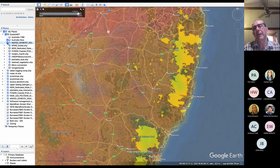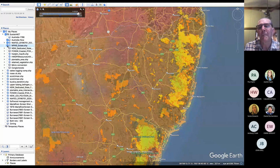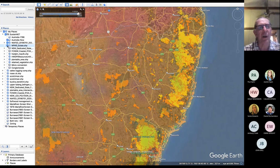I've now turned on the fire scar of Black Summer. And you can see how most of that fire is now overlying those green areas as well as the other forest areas. And if I turn on the orange, which are our national parks, you can also see the impact of the recent fires on our national parks.